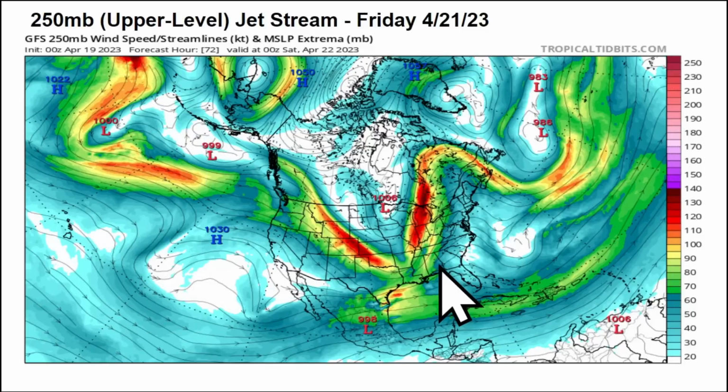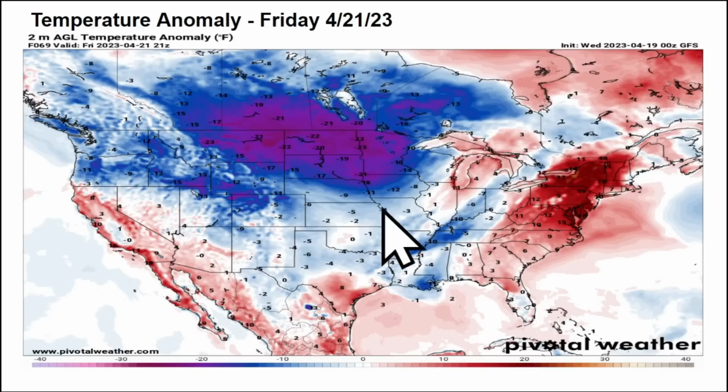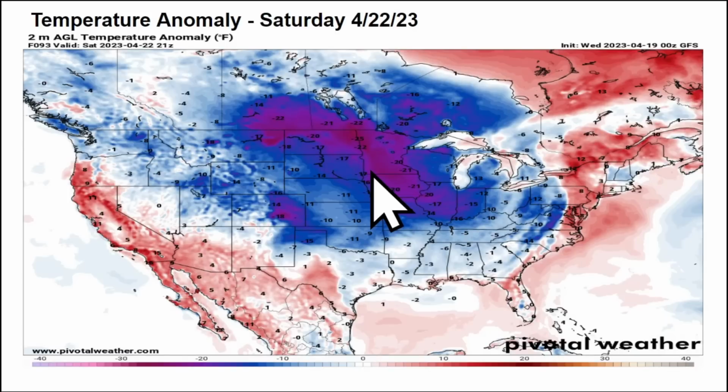But behind this system, we're going to have a lot of northwesterly flow aloft. So this means we're going to be bringing down a lot of this cooler Canadian air starting on Friday. And this takes us all the way through the weekend into early on next work week on Monday, April 24th. And this will bring temperatures tumbling yet again. So on Friday, we're going to see temperatures across the northern plains and upper Midwest a good 15 to 25 degrees below average for this time of year.